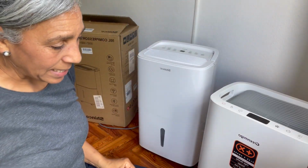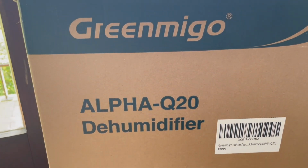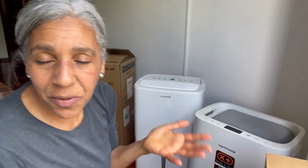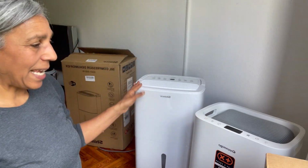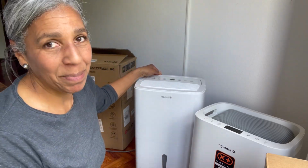So that's to bear in mind. Both of these have that spec that I just read out and those functions. This one is 20 litre, which I thought was enough. This one is 50 litre. When you hear 20 litre, 50 litre, what that means is this can take out 20 litres of water out of the air a day, and this one can take 50 litres a day. You heard me read out what you need per size of your property, but to be honest, if I ever buy another one, I would go for this big 50 litre one.